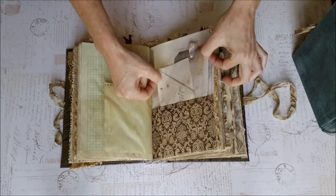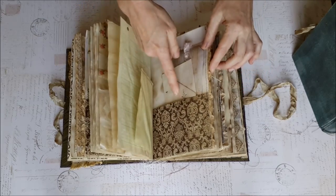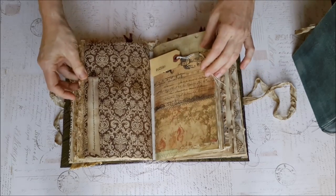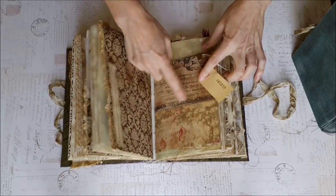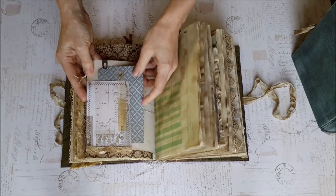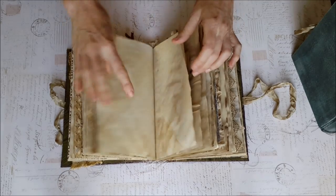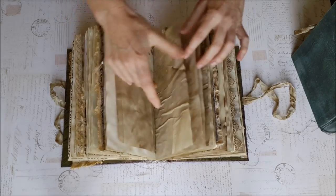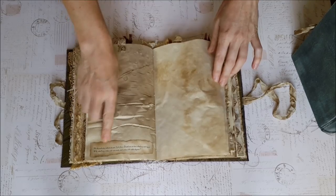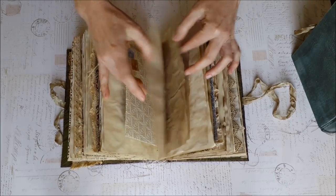There are more journaling tags and, of course, another journaling page. Another quote here. Here's a tag all clipped onto this sewn page. Another pocket over here. Some ledger. See, I just broke into some other accent. Oh my goodness. There's another quote down there. Nice big envelope in the middle.